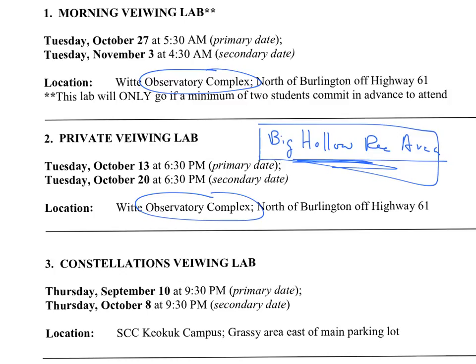So I would really encourage you. Actually, at the bottom here are other ongoing opportunities. These are ones that I host, but actually the observatory is open twice a month for public viewing, and you can go there to get lab credit.